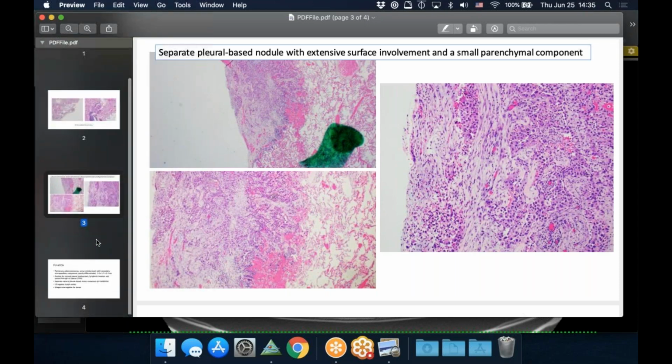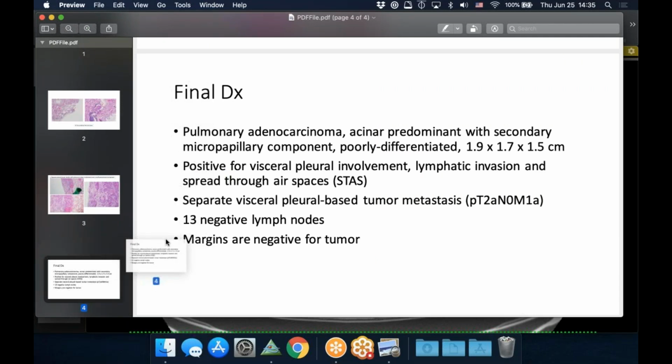So this is important because it changes what looked like a stage 1 tumor to now a stage 4 tumor, right? We go to an M1A because there's pleural involvement. All the lymph nodes, interesting, were negative. They sampled all the ones in there and a complete margin.